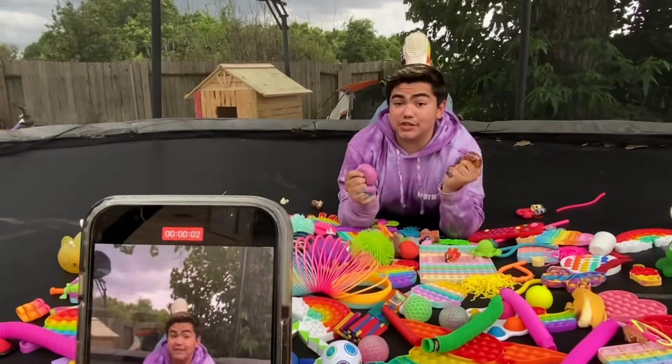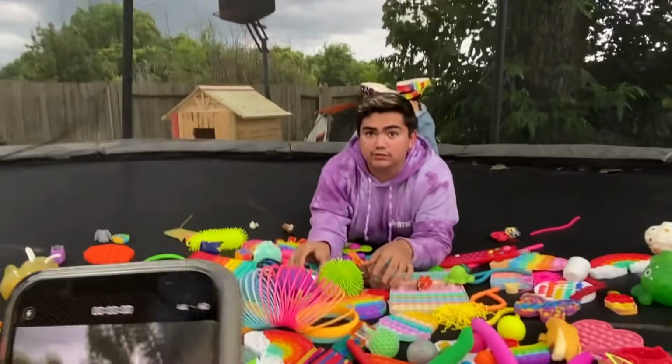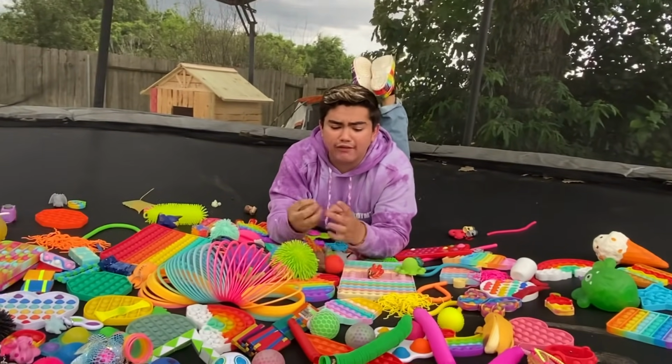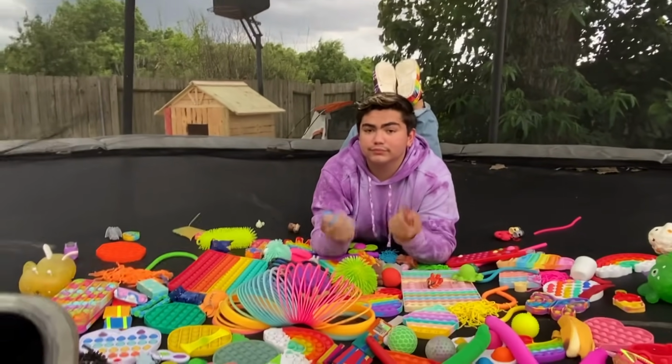Welcome to our fidget trampoline. You name it, we have it. What? Okay, that was good. Okay, ready? Okay, you sure with that? Do you have a cupcake though? Boom. Okay, ready? Set and go.